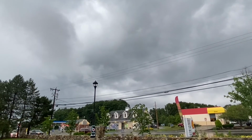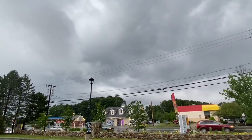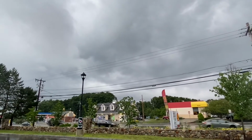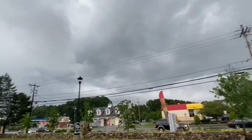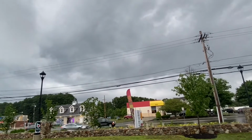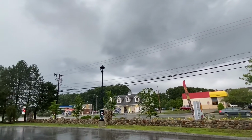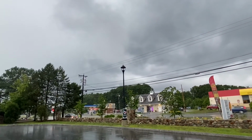Looks like it's producing a lot of rain, a lot of thunder and lightning. Severe warnings out to our west. Yeah, here comes more of that rain. We are in it.